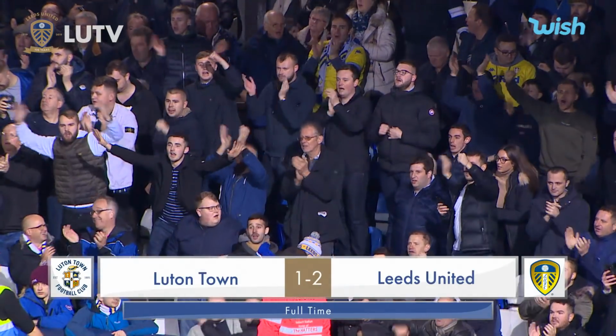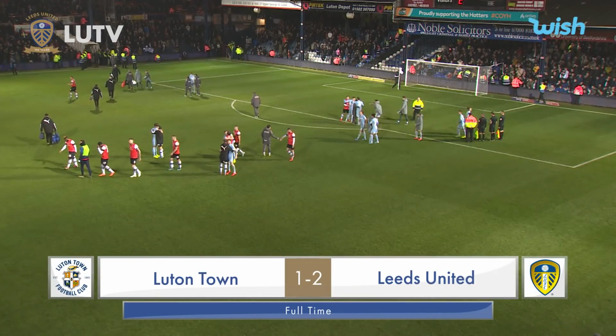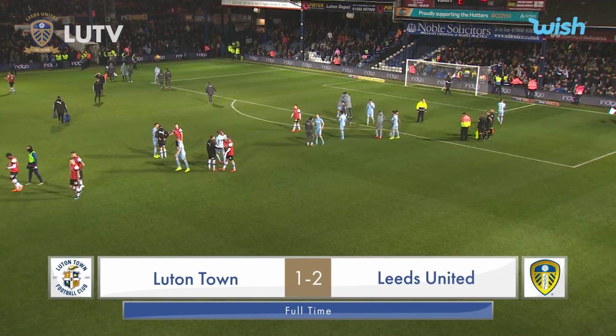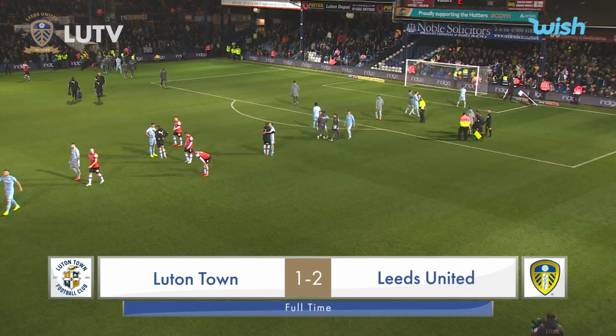And you have to say, Patrick Bamford, the penalty against Blackburn last time out, you can see what he's done to his confidence. He looks a real handful, but he's getting across defenders, getting across centre-halves, making it horrible to play against. 2 goals to his name. Excellent performance by him.